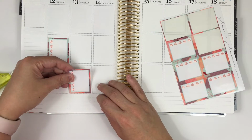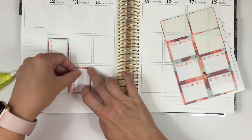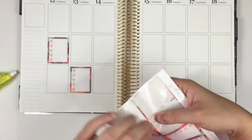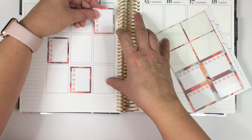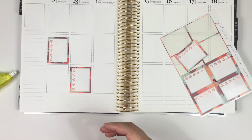So I'm going to add a little bit of music during this part of the video as I'm laying down the stickers, since it's just a little bit repetitive for me to talk through it. And once I lay down the full boxes, the headers, and the bottom washi, I will be back.